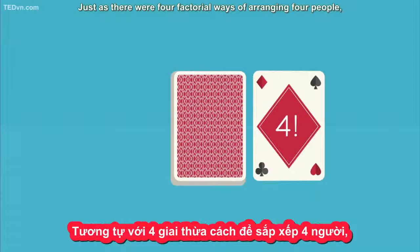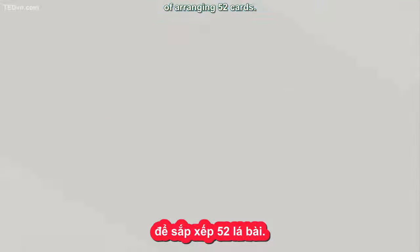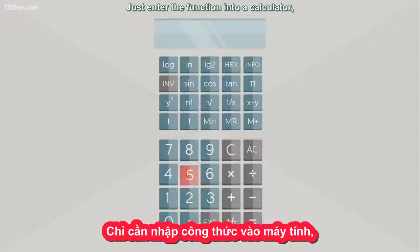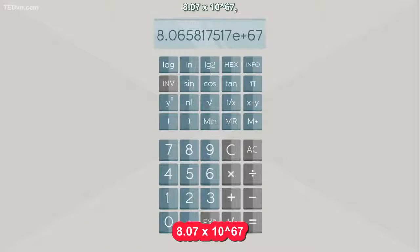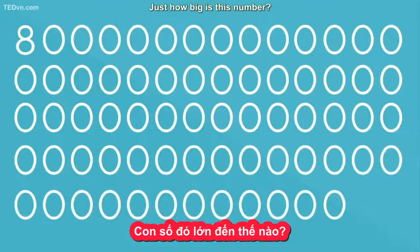Just as there were 4 factorial ways of arranging 4 people, there are 52 factorial ways of arranging 52 cards. Fortunately, we don't have to calculate this by hand. Just enter the function into a calculator and it will show you that the number of possible arrangements is 8.07 times 10 to the 67th power, or roughly 8 followed by 67 zeros. Just how big is this number?